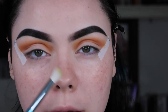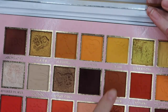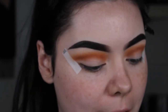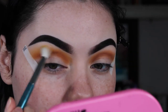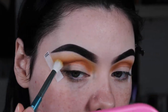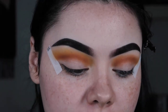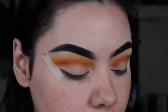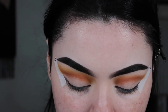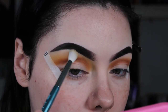Okay, now I'm going to take this Elena Bad Row brush, so it's even fluffier. And I'm going to take the shade right next to P.Louise, which is called Vision. Now we're really starting to get yellow, baby. And I'm literally just going to buff this all out. Then on the same brush, I'm just going to dust it off. I'm actually going to take this pastel yellow, which is called The Secret, and dust it over the edges to really try to lighten this up, make it super pastel yellow. Just literally going to go right over this.